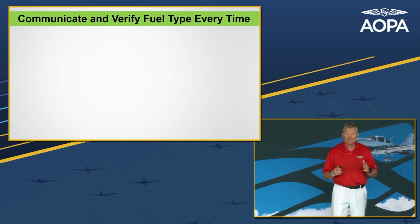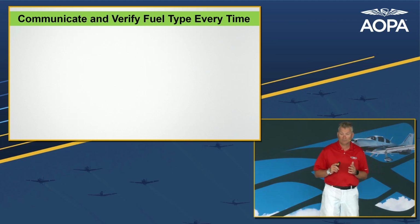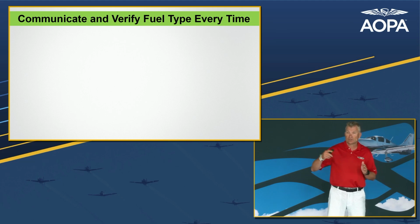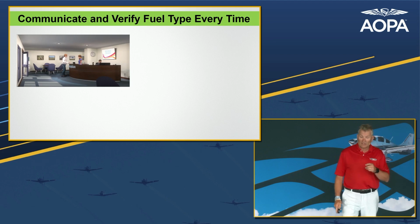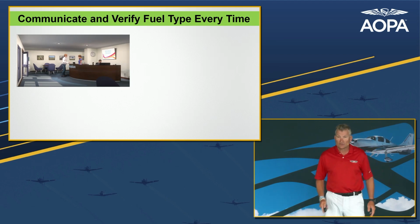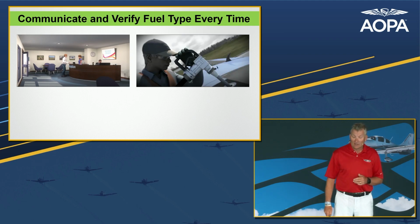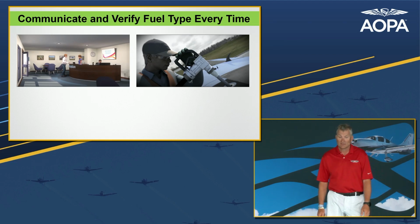So communication, verify fuel type every time. What we need from the pilots is to talk about it to their other pilots, and to talk about it to the FBOs. Make sure that when you go in, you communicate fuel type and the FBO communicates it back. Make sure the FBOs are verifying the fuel type by the sticker on the wing.